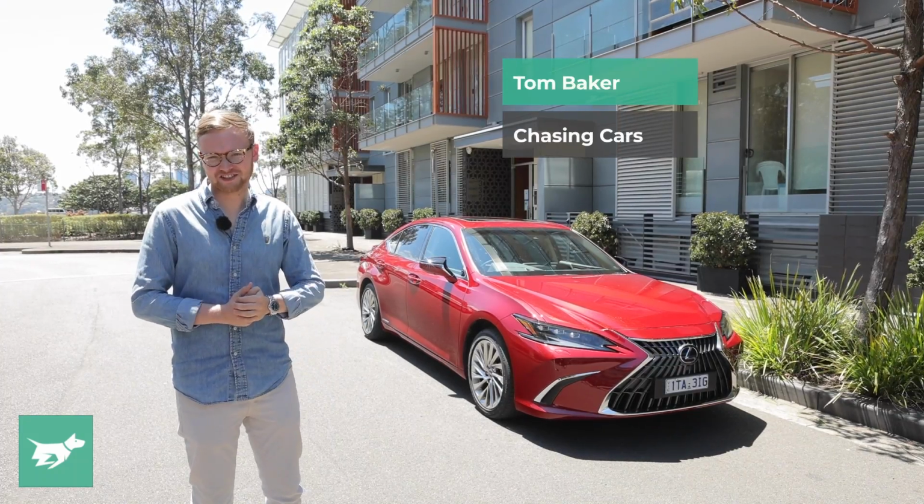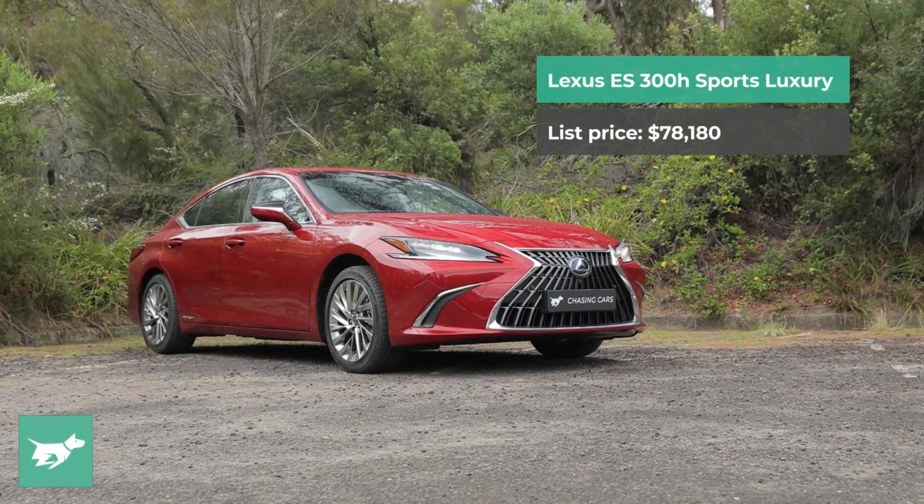I'm Tom Baker, this is Chasing Cars, and this is the updated 2022 Lexus ES.